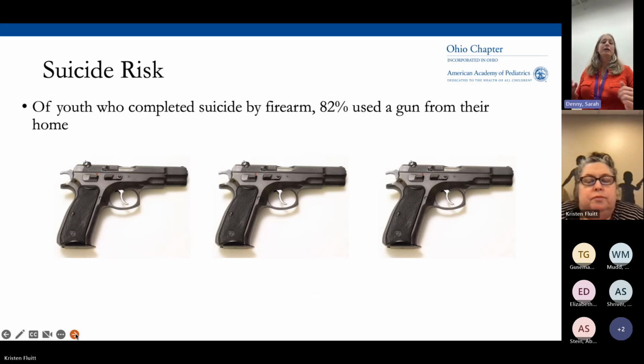Okay, so we know that when we look at the data, kids who live in a home with firearms are at 3 times, some data even say 4 times, at risk of dying by firearm by suicide. We know when we look at youth who have completed suicide by firearm, that 82% of those youth used a gun from within their own home. So that's why these discussions with the whole family are so critically important.